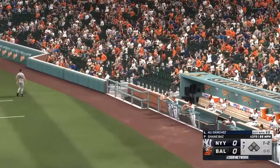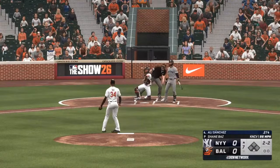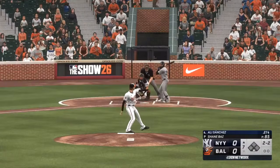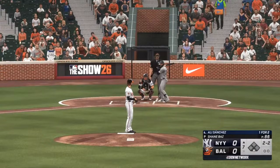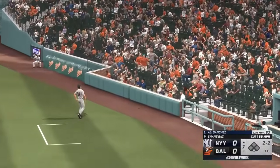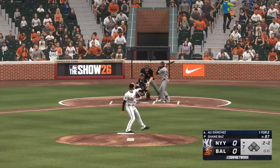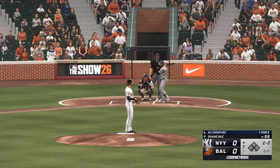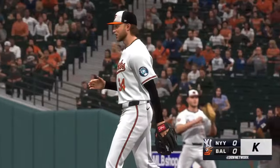The 1-1 is fouled off. And now it's 1-2. Ball, that's outside. Battling here as he fouls it away. Two down. And a foul ball. He stays alive. Here's a 2-2. Swing and a miss for the strikeout. He didn't make it easy for him on the mound, but they still get the strikeout.